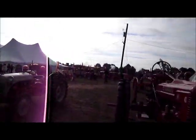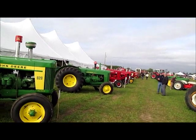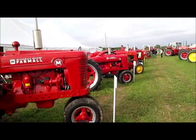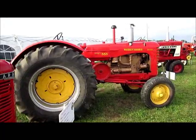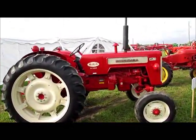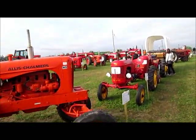Got another 8N Ford, Farmall H, 830 John Deere, 820, John Deere R. Got a Farmall M, Farmall H, 555 Massey. There's not many of those around. I think they only made them for a couple years. Farmall 656, B414 diesel high clear. Haven't seen too many of those. Massey Pacer, WD Allis Chalmers. A couple of Massey Ponies.